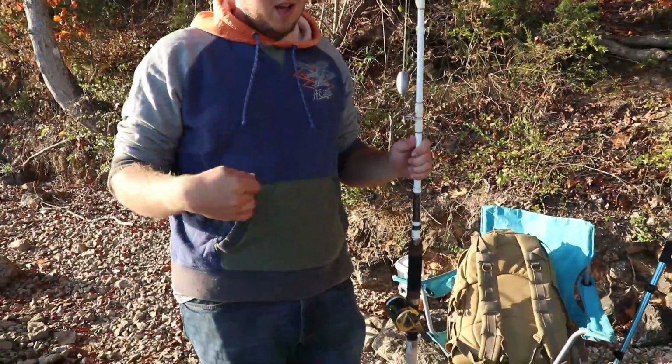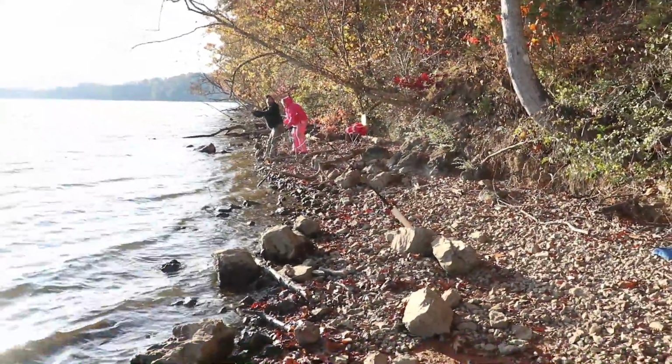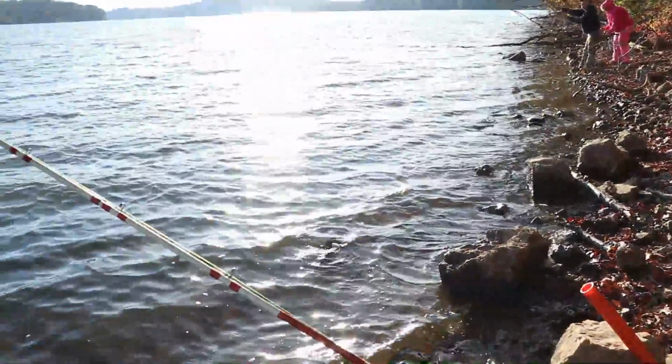That was a live shad. Catfish. That was a live shad. Oh yeah, that one came off a live shad, and actually I think barrels come off of a body section of the shad. So that's going to be it for this video.